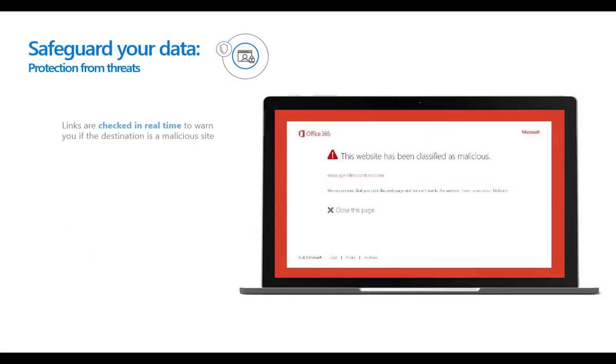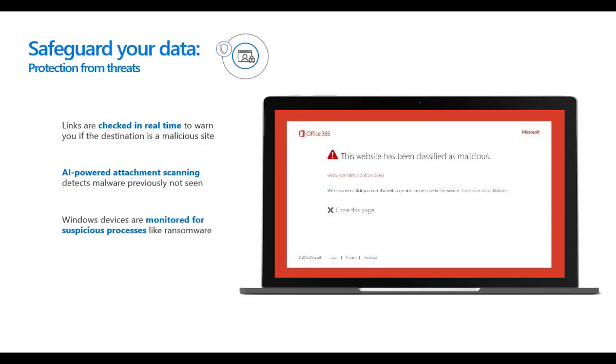So as I mentioned, the ATP safe links, you've got an example here on the screen. When a user clicks on a link that is malicious, they'll be taken to a warning screen telling them this, and you, as an administrator, can determine whether they're allowed to click through this or whether they're not. The idea here is we've got intelligence in the back end looking at this and making sure as best they can that the links don't lead to malicious or phishing sites.